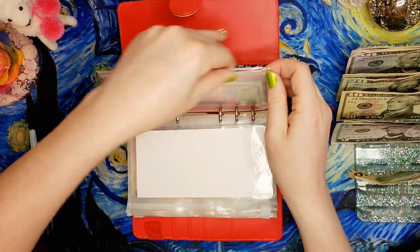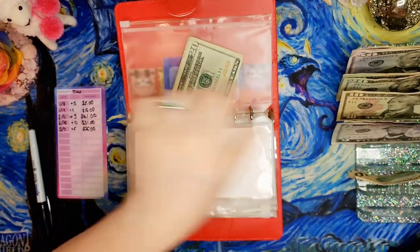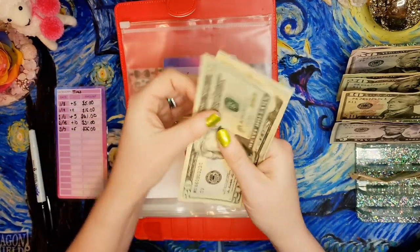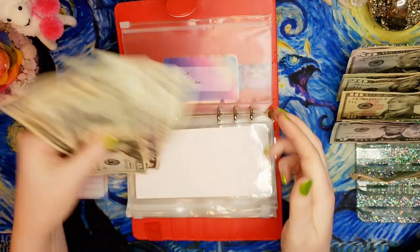And last but not least, here in the back, we have the tires fund. Just getting $5. Whoops. Maybe. And now in this fund we have $20, $30, $35, $40, $41.